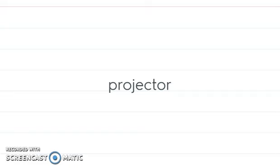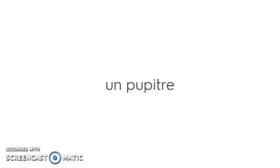Number 12. Un pupitre. Un pupitre. All right, give it your best shot. And you see lots of these in the classroom. They are the desks that students use, the smaller ones. So now we have 2 words for desks. The big one, un bureau, and the smaller ones, un pupitre.